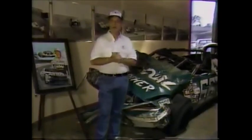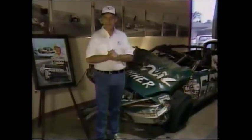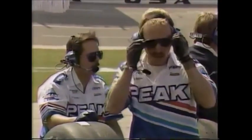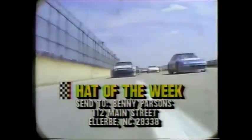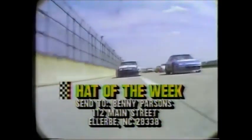So Don Naiman, yes, the hat fit very well. And it's going to Tom Usry, the ARCA driver who was injured in Daytona this year in February. He's having a celebrity auction next Saturday night in Bobby Joe Blue's barn in Vass, North Carolina. So the hat's going for the celebrity auction there. Pay lots of money. Tom needs the money. Thanks. And if you would like to send in your candidate for Hat of the Week, there's the address, Benny Parsons, 112 Main Street, Ellerbe, North Carolina, 28338.